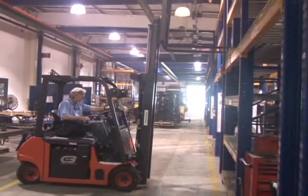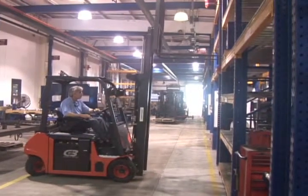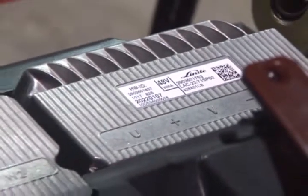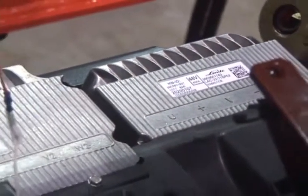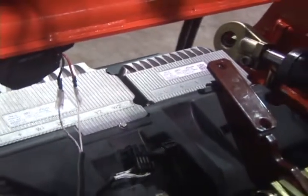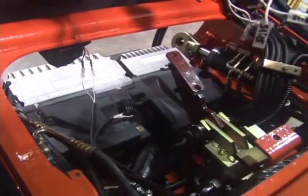First and foremost, the truck's totally sealed electronic traction and working hydraulic system power modules are located right on top of the drive axle itself. This highly innovative design brings peak power and efficiency directly to our electric motors without the need for those energy-wasting power cables, which are often subject to damage.